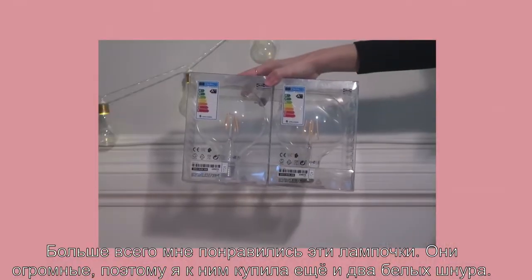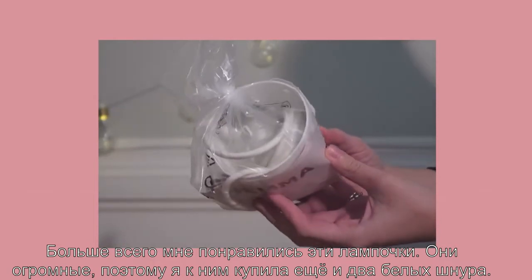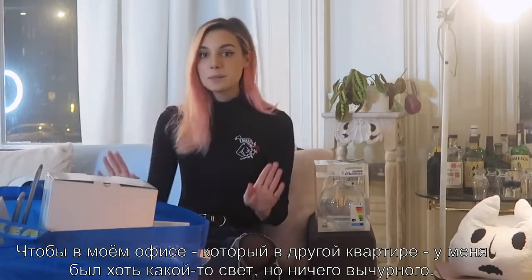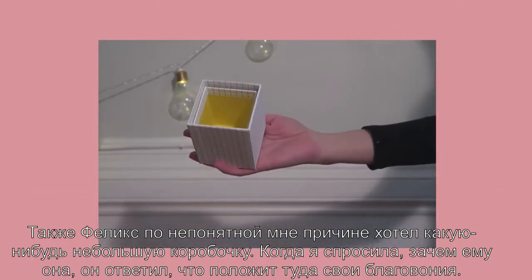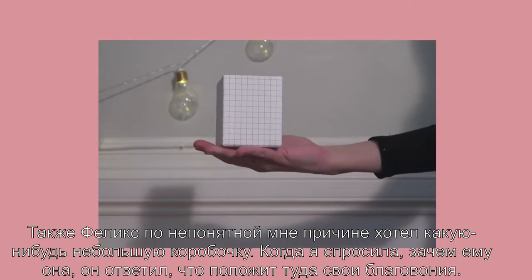Are these light bulbs. They are huge, so I ended up getting two simple white cords to go with them so that in my office, in the other flat, I can just have some minimal lighting, nothing too crazy. Then Felix, for some reason, wanted a little box. When I asked him why he wanted one, he just said that it was to put his incense in it.